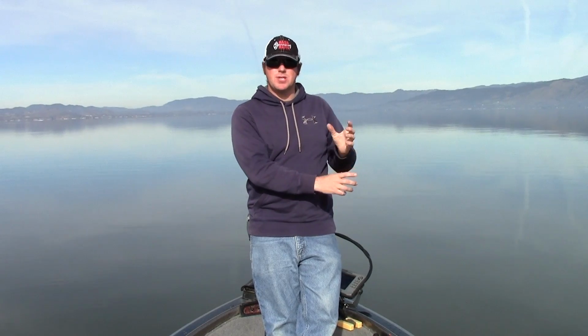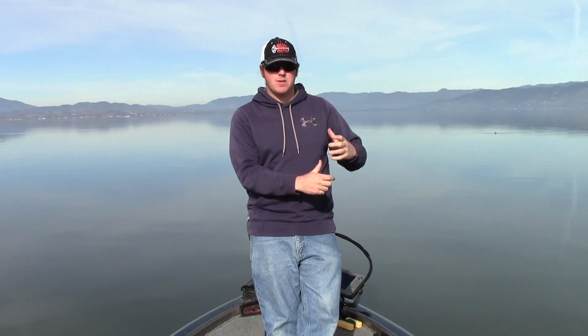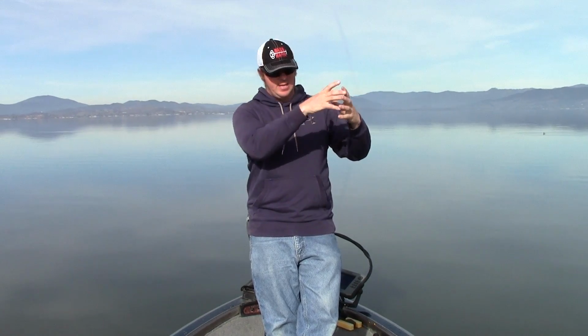Dock pilings, bridge pilings, anything that's collapsed in the water. That man-made cover can be awesome as well, especially if it extends above water. A piling that's completely submerged is not as good as a piling that's half in the water, half out of water. The reason why is the piling that's above water, or a stick or a rock or anything else that is above water, will heat up more quickly and transfer that heat. So up against that piece of cover is going to be warmer.